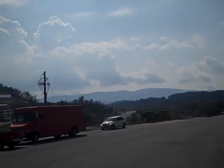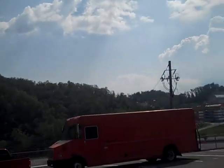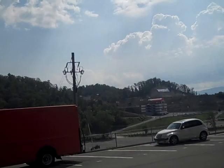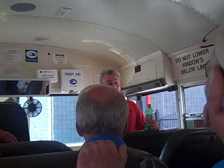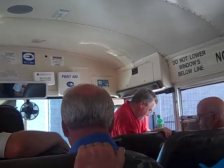ESPN carries our Nationwide race and Fox carries our Cup race. In the fall, ESPN carries it all, either on ESPN or ABC. So we thought a few years ago, okay, we have to have this much space for the TV for both networks when they come in the spring, but we can cut that down to half when ESPN comes in the fall because it's just them. And their response was, well, no, that just means we can bring twice as much stuff.